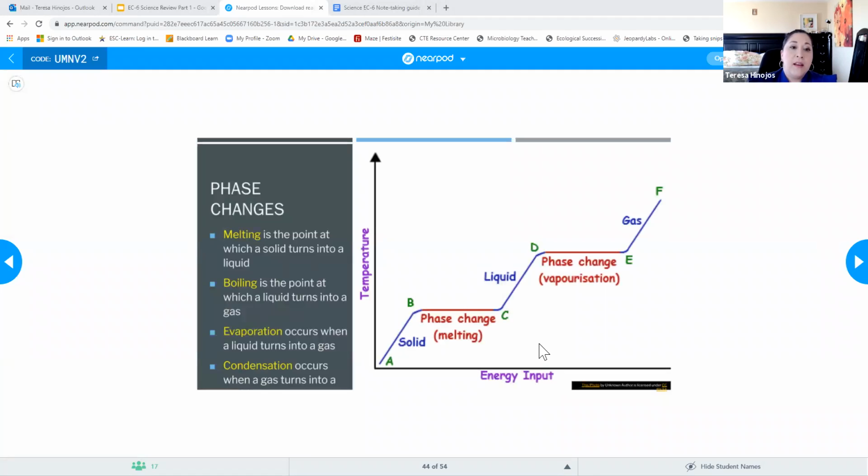Okay, so with heat, and when we think of the states of matter, heat can cause states of matter to change as well. So I did put a phase change graph on your paper there. And so melting is basically just the point at which we have a solid turning into a liquid. Boiling is going to be where we have a liquid turning into a gas. And so these are the phase changes that can happen.